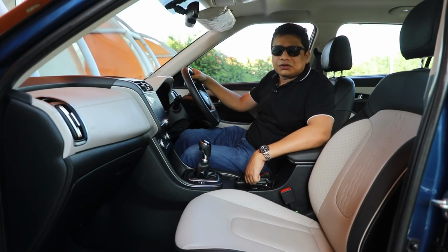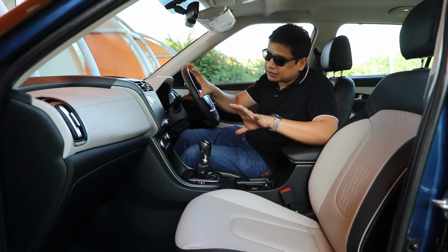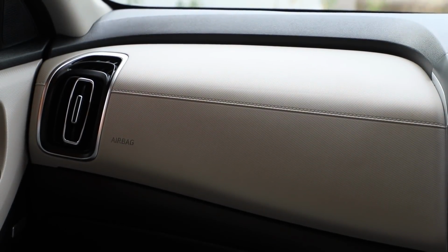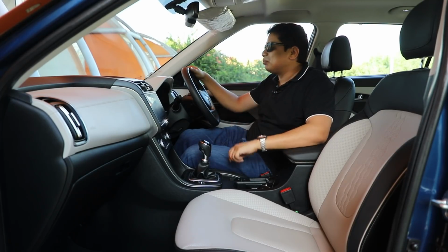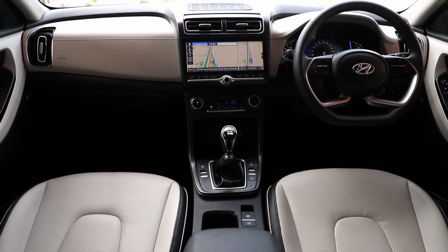Also, with the front seats of the Hyundai Creta, and comparing this car with the City, I reckon that the overall quality levels of the Creta are definitely half a step ahead of the City. In terms of consistency, the cabin feels more consistent. It's not a big gap, but in terms of perceived quality levels, this car offers you slightly better quality. In terms of features, both these cars are very close to each other. There's hardly any difference between them.